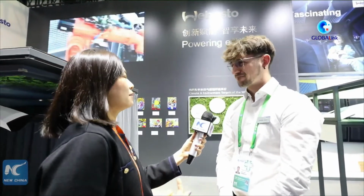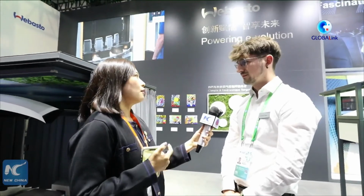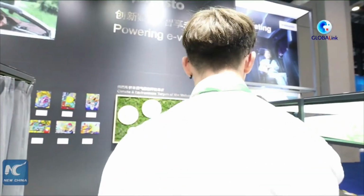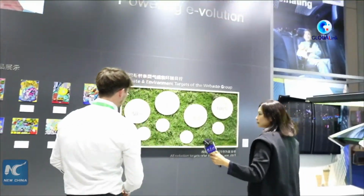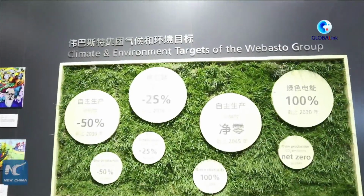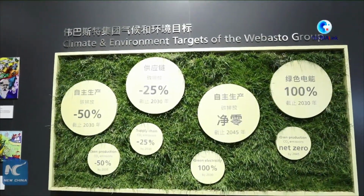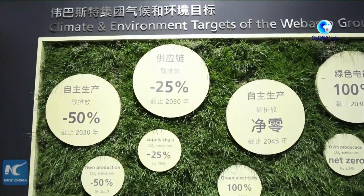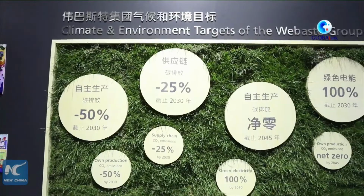I'm Gregor. Yeah, so as I've mentioned, Webasto has done a lot of work and efforts on sustainability. Yes. So our purpose at Webasto is that we want to make enjoyable individual mobility. So you have it showcased on the board, right? So we want to make individual mobility more enjoyable and sustainable by advancing technology and people, and we have set ourselves ambitious targets for sustainability.